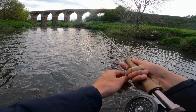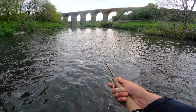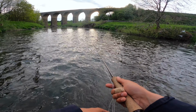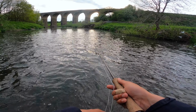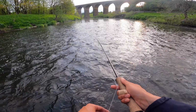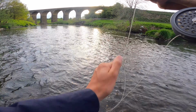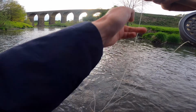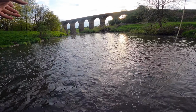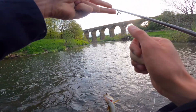Oh, that was a nice fish. Felt that. Jumping in front of me. Just proves it always pays just to twitch it always into the end. Yes, yes, fish. Fish, fish, fish. That isn't bad either. Again, it's that sort of similar size trout. It's up to half a pound, if that, but you can't complain, can we?